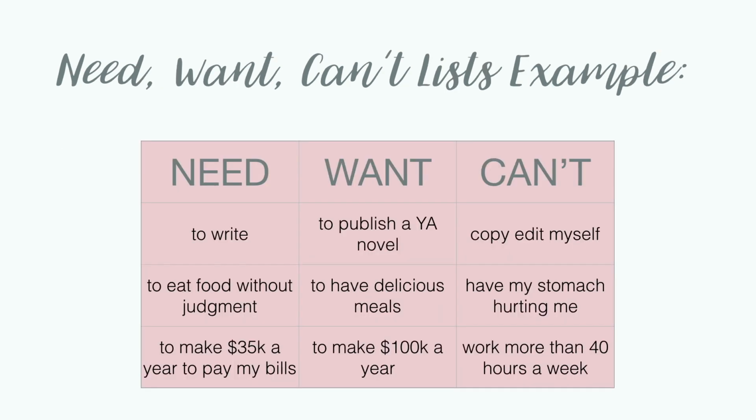So how do you make it? Well, a need, want, can't list is super simple, which is one of the reasons I just love it, because I can create this on the go anywhere. It's super easy. You could put doodles in each column. You don't have to write. So it's really flexible and really easy to do. An example is my need is to write. My want is to publish a YA novel, and my can't is to copy edit myself.